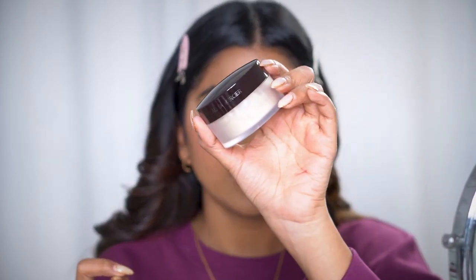Okay, so for powder, I want to go in and use my regular Laura Mercier translucent setting powder, because I use a lot of products on my face and I don't want to use a new powder, which I do have. I don't know how that performs. So if that powder does not perform well, the entire face might go wrong. So I'm just going to go in and use the translucent one.